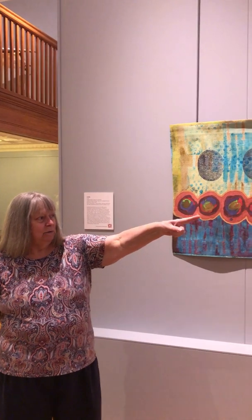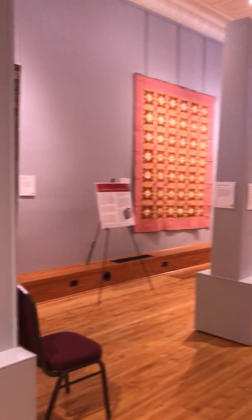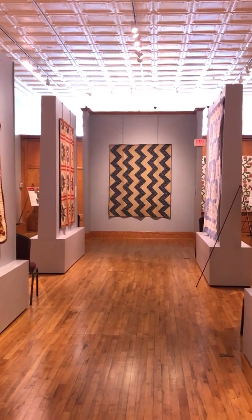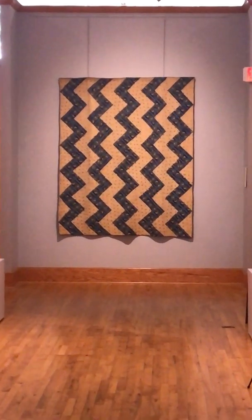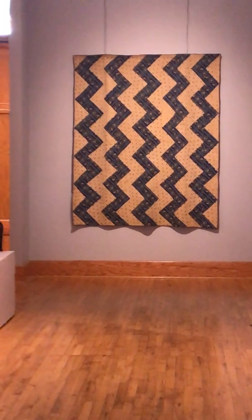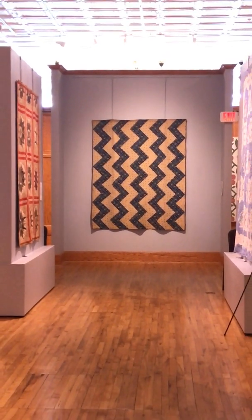And then if you look straight ahead, you will see a quilt from around 1840, 1850s, and that has a Prussian blue print in it. And if you can believe it, since women didn't wear white wedding gowns in the mid-1800s, a lot of wedding dresses were made out of those big Prussian blue prints.